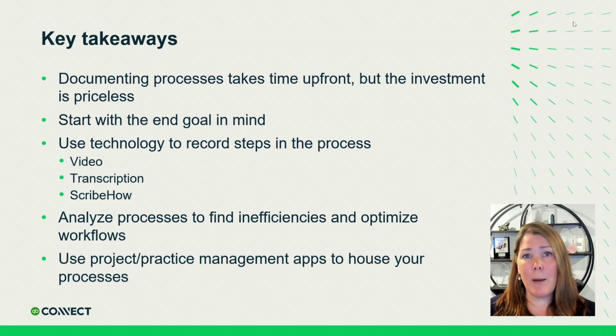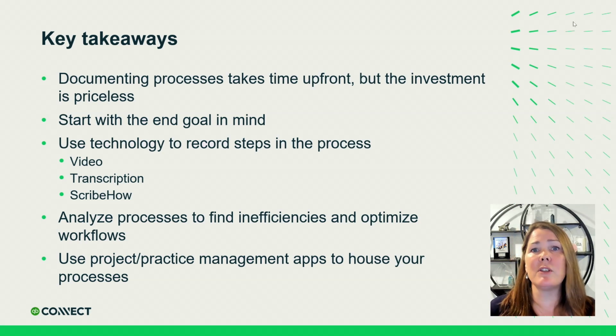Make sure that you start with the end goal in mind. What is it that you're trying to accomplish? Work backwards from there. Use technology to record the steps in the process so that you can correctly analyze it as you're building it out. Video is a great resource, as are the transcription in the video and Scribe, as we talked about. Once you've documented your processes, analyze them. You're going to find so much found time when you discover there's duplication of entry, or maybe an integration you didn't know about. Taking the time to do that is going to save your team so much time and frustration.